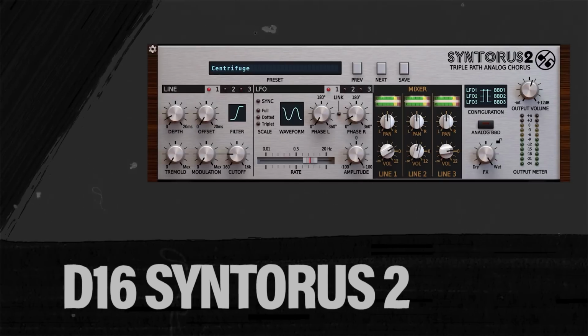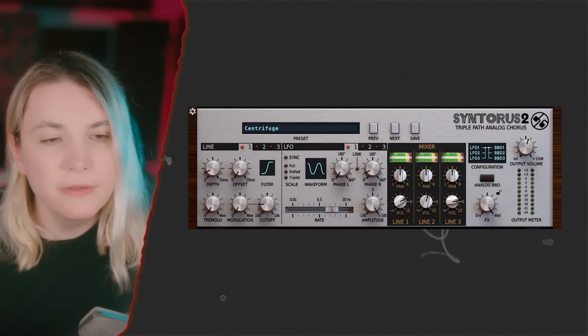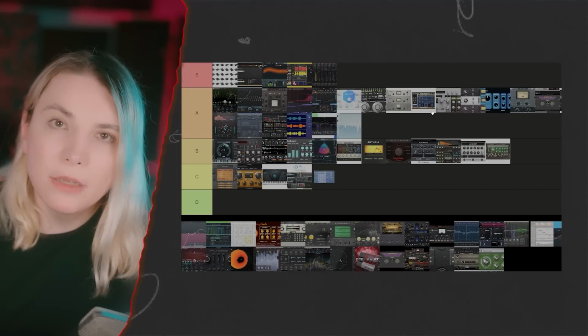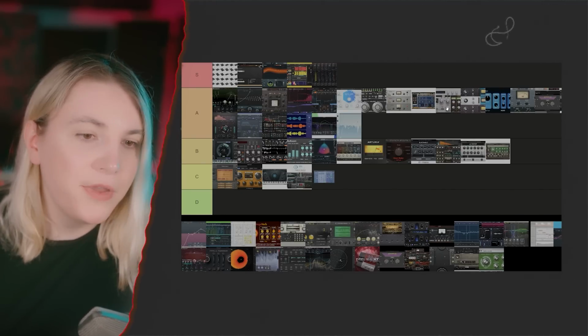Synths from the 16. This is actually the first chorus plugin that I really like, and it costs only $59. The user interface is cool as well, straightforward to use. I'm gonna put it here. Nowadays we have many good sounding chorus plugins, but this sounds very good still. I think it's fair enough.